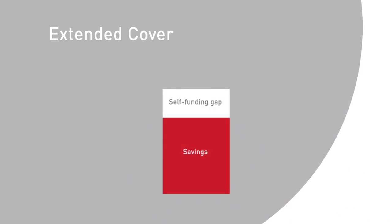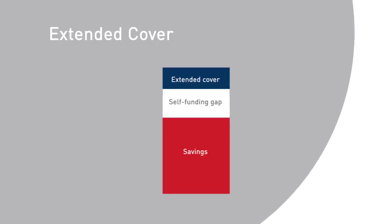How does extended cover work? The threshold is a fixed rand amount based on family size. Members on the extender option have a self-funding gap before the threshold is reached. This means a portion of day-to-day claims up to a predetermined rand level needs to be funded by the member, after which the scheme will pay for day-to-day benefits from extended cover.